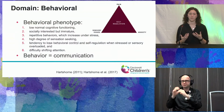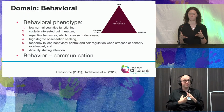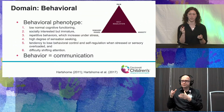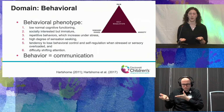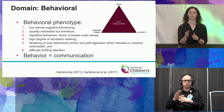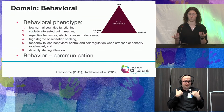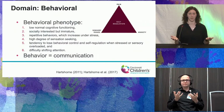A lot of times, this is where individuals with CHARGE begin for their ability to communicate. So we really need to be paying attention to these little cues that they're giving us and try to figure out what they are trying to tell us, and never try to take away that form of communication or reduce that behavior without giving them another way to communicate the same thing, because individuals with CHARGE already have limited ways of communicating with the outside world. So the last thing that we want to do is take that away.